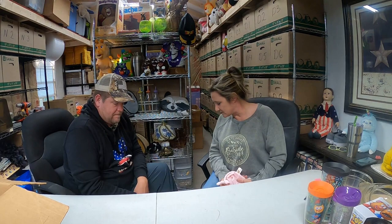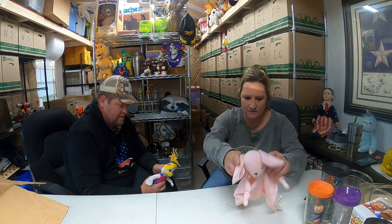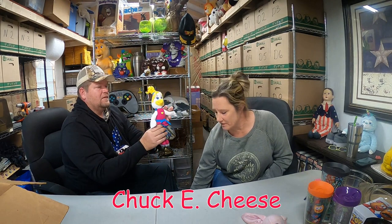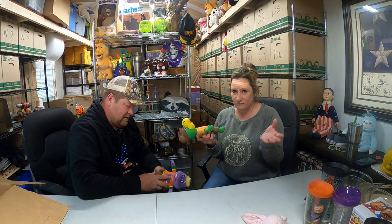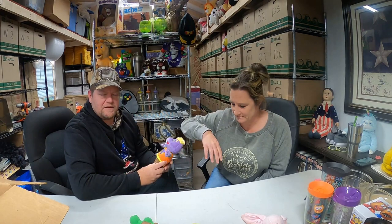There's a ton here. So this is a Lovey from Dandy. I don't know what this is from. Some of the stuff, we won't have a clue. It's a little duck. Still has the plastic tag on it. Another duck. And if you see anything that you know right off the bat that's an oddball, just mention it in the comments below. And I think this goes with them too, because it's got the same plastic tag in the back, so they've got to be together.